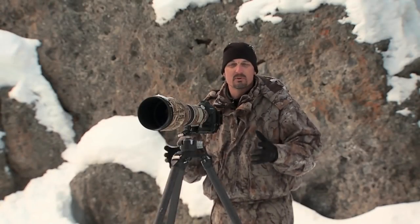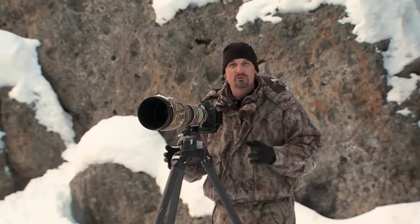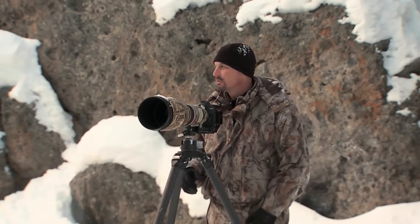I want to take this opportunity to explain to you how to get a proper exposure for neutral tone subjects in white snow. All snow is white.